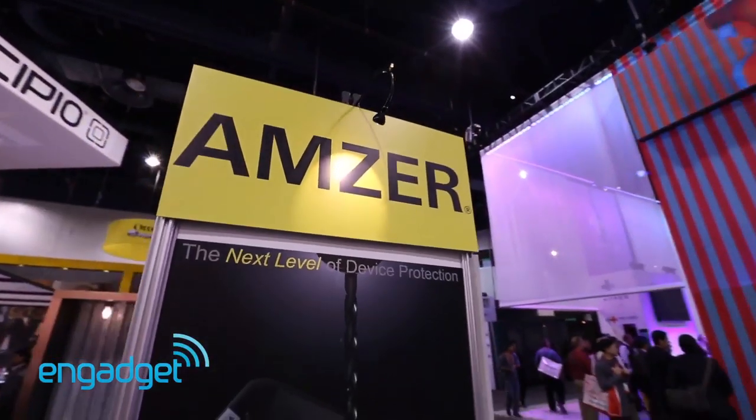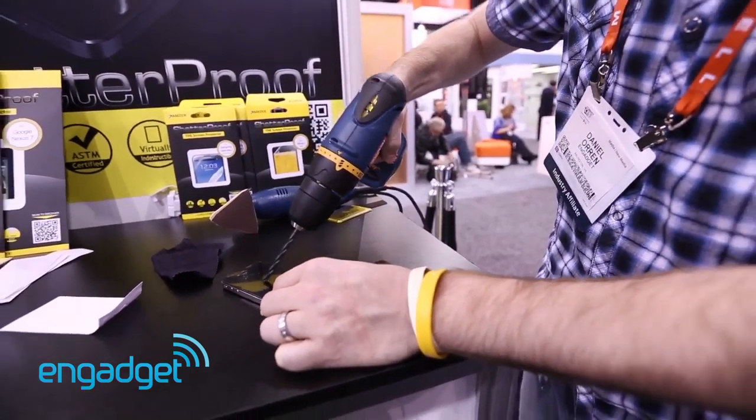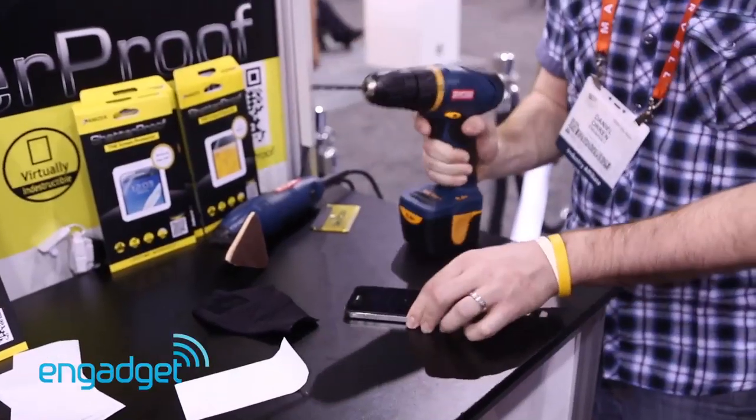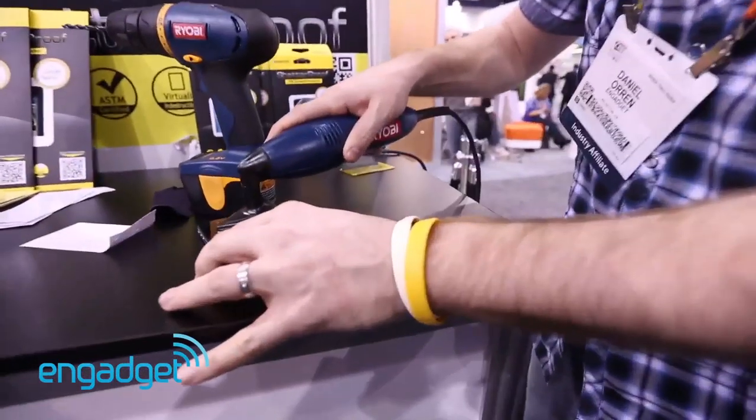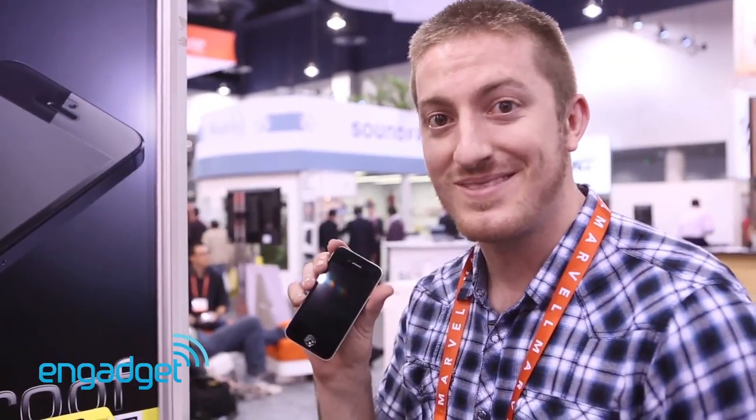What's up, Engadget readers? Daniel here. I'm at the Amzer booth, and we're going to try out Shatterproof to see just how good this works. Perfect screen. More CES 2013 stuff, stick right here, Engadget.com.